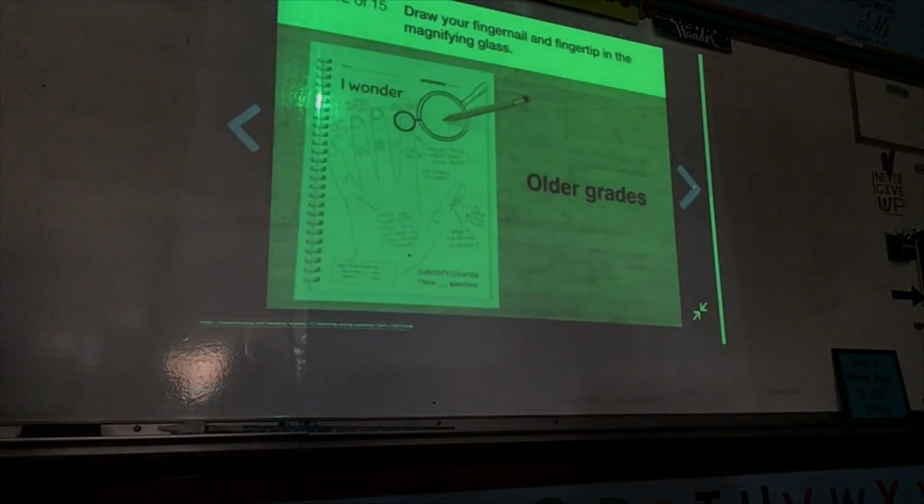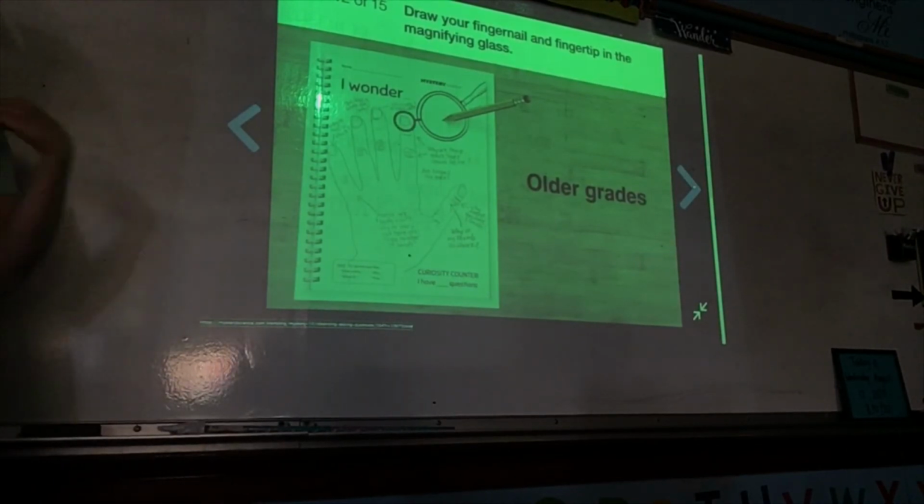Look even more closely at this fingernail on your own hand. Then, draw your fingernail and fingertip in the magnifying glass. When you think of any questions, write them down and use arrows to connect your drawing to the question. I'm going to give you 1 minute to do this.